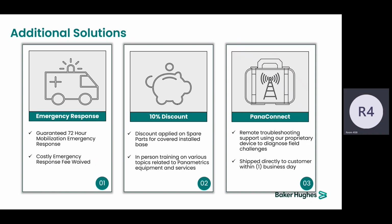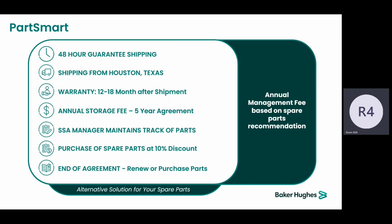And on top of that, if they are looking to purchase any other parts or anything like that, we do offer discounts for the spare parts. We could also package this in terms of a Part Smart program. A lot of times with parts, and not even just with us, but different vendors, if it's a specific part, sometimes it could take weeks in lead time just to get those parts.